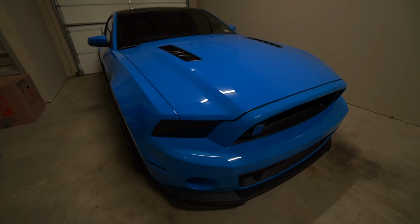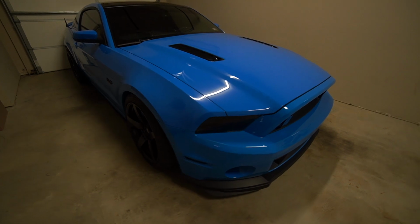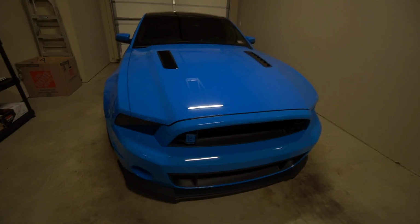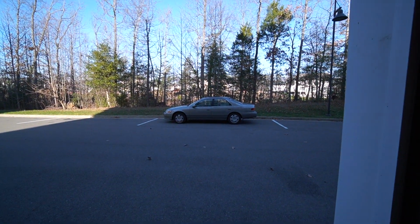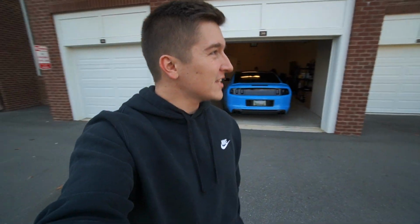Give you a little look at old Blucifer here. This car has been running amazing, it feels amazing, and most importantly, just look at it. It looks amazing. Look at that beast. Oh my gosh, it's actually gorgeous out here today. I didn't even realize it was this nice out.